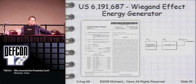One of the most interesting applications for the Wiegand effect is generating of electricity. And it actually has significant advantages to generate electricity versus traditional techniques. And it's actually used a lot in energy harvesting. And here's a patent for it. The Wiegand generator is generating electricity to power a transponder, so you can actually use radio waves, so you can have a self-powered transponder.